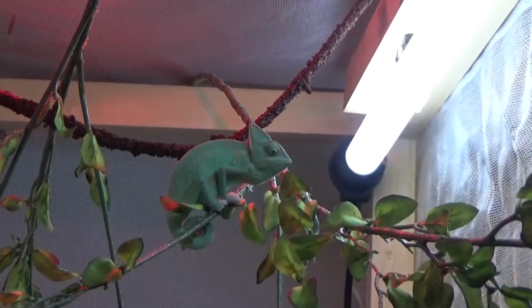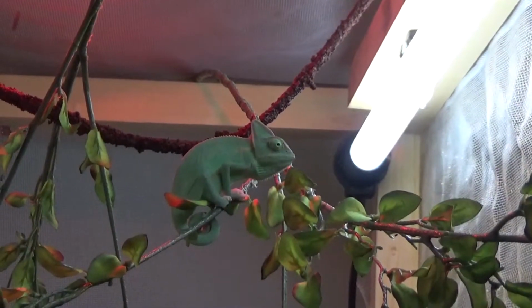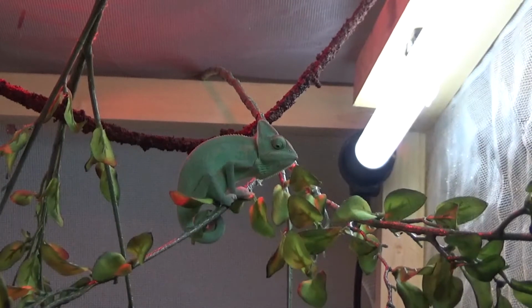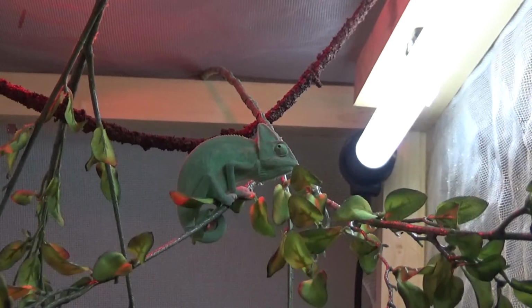So guys and girls, Cara got herself a veiled chameleon, a Yemen chameleon. Now these are probably about the simplest chameleon you can get to keep. Cara's out at the moment, so I thought I'd film it. He's very happy. You can see he's bright green, sitting up in his little basking spot, like between the UV and the heat lamp above. Very confident, eats from your hand, happy to be handled.